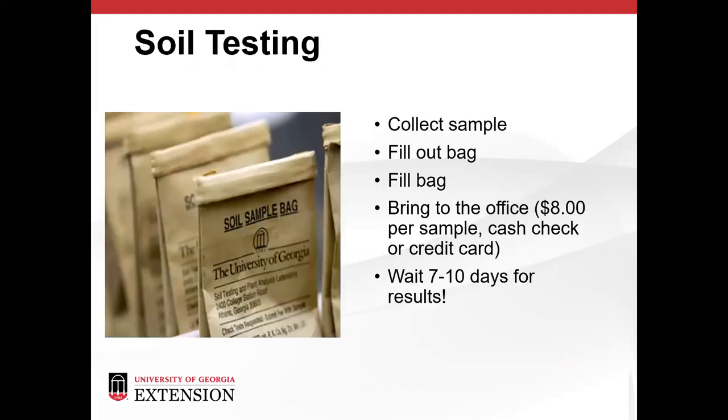So we soil test. That's the first thing. If any of you ever email me and say, hey, I've got this plant problem, I say, well, what does your last soil test say? It's kind of like going to the doctor and getting your blood drawn, the basic thing they do every year, checking everything. It's just how you get a quick health check on your soil.